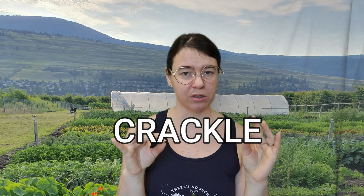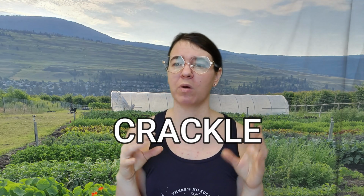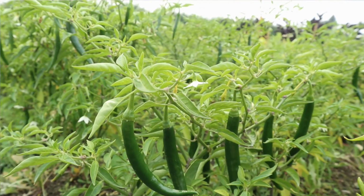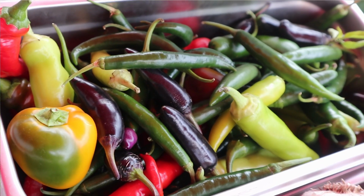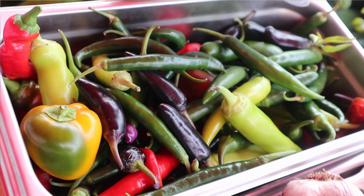But if you want to talk about good production, I was super impressed with Crackle chili. This one was an Indian chili. I think they said it was an Indian curry chili. And the production on this pepper was crazy. It was really, really good production. We were picking them green, but when they ripened to red, they still had a really nice flavor too.